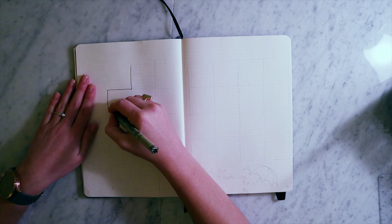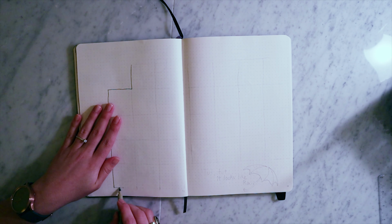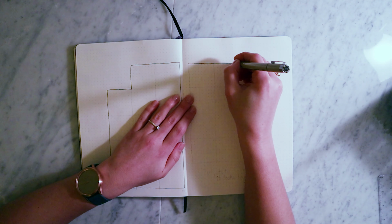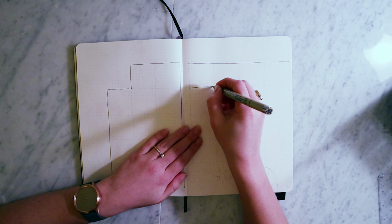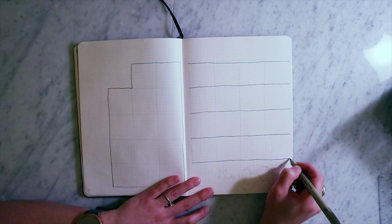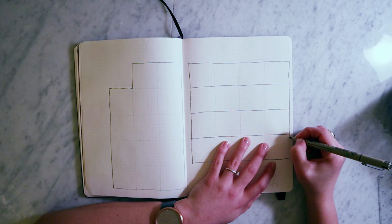On the next page, I started my calendar page for the month, and I used 8 blocks high by 8 blocks wide, just in case anybody else has a B5 journal and wants to use those measurements.